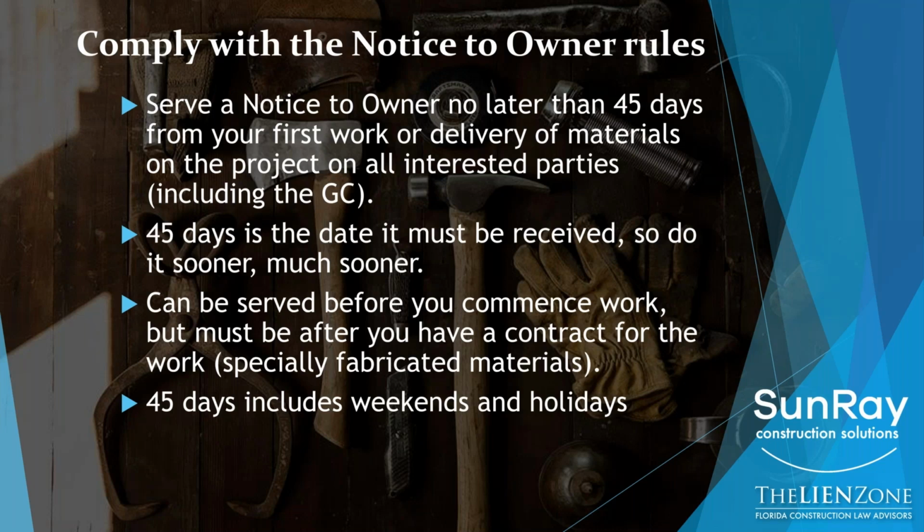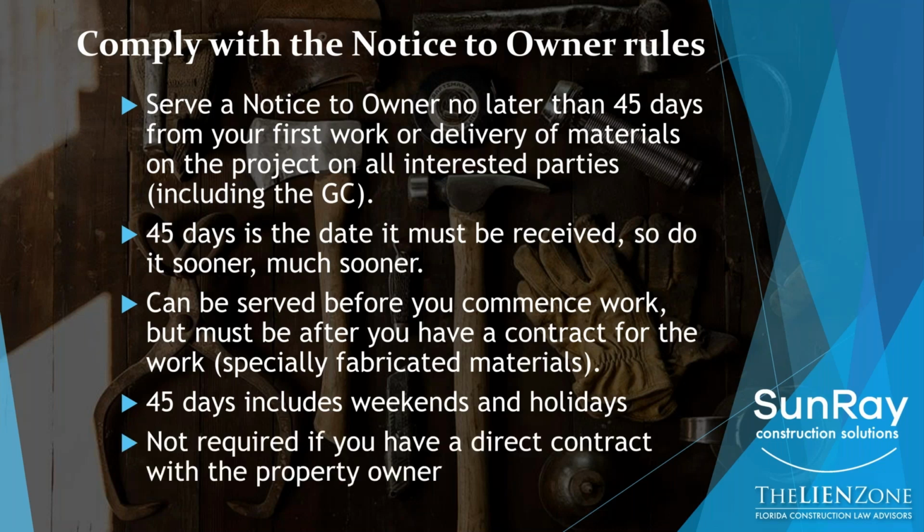And when I arrive at the 45th calendar day, if that 45th day lands on a weekend or legal holiday, or a holiday that the mail isn't delivered, then my delivery date, my 45th day, moves to the next business day. So if the 45th day was a Saturday, it moves to the Sunday, then it moves to the Monday. And if Monday was a holiday when the mail was closed, then it would move to the Tuesday. Again, you should not be taking chances and waiting that long to serve your notice to owner, but if you want to know how to count it, that's how you do it.